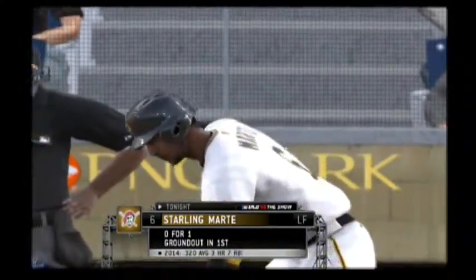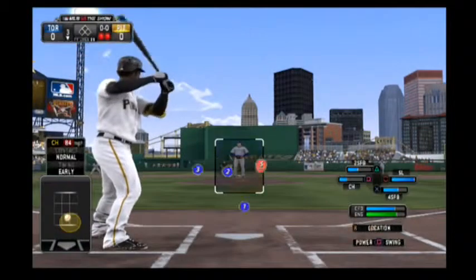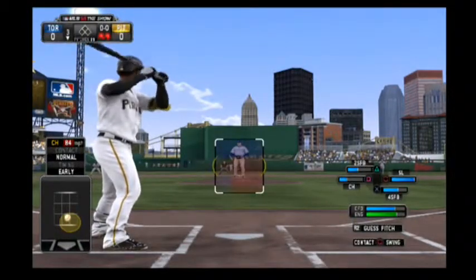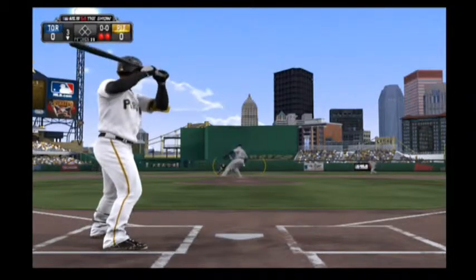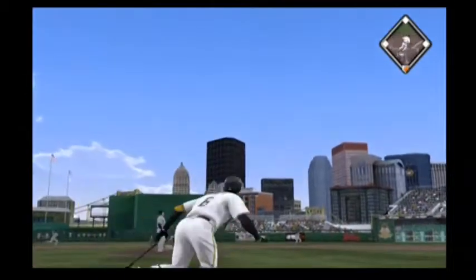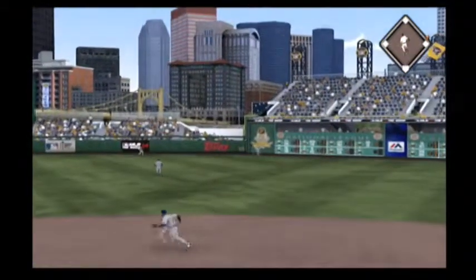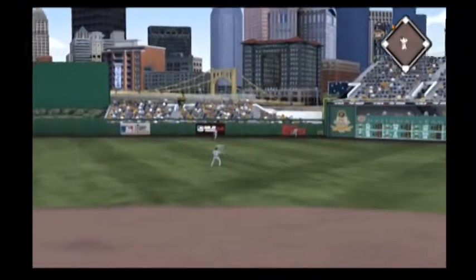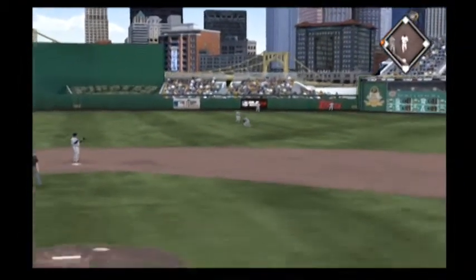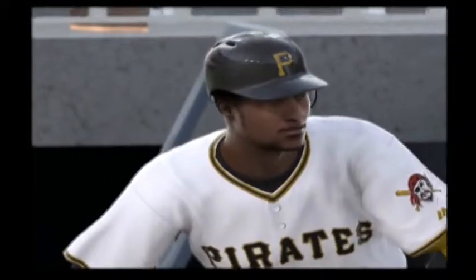Starling Marte will dig in again. He grounded out to start the home first. Swung on, and here's another fly ball out to right field. And that ball gets down out near the wall and should be extra bases. And he'll make it into third here with a 2-out triple.